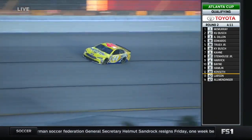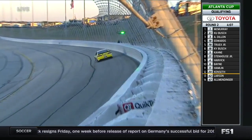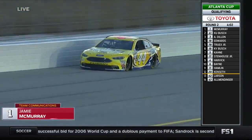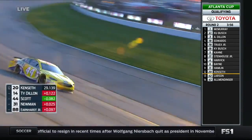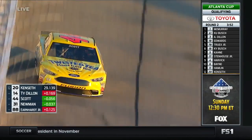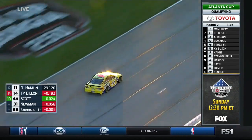Great run for Jamie Mac, but is there some concern there? "I just hope I didn't hurt the right rear tire off 4. I slid for a long way, like, I'm nervous." That was Jamie McMurray. Here's Brian Scott. You're going to hurt the tires every time you go out on them. They're going to start squealing, you hurt them every time you run them, but you just got to suck it up for this next run.